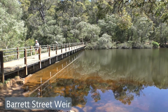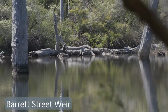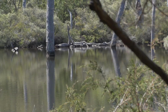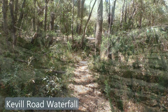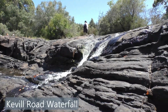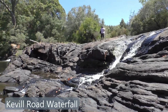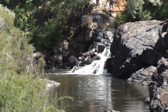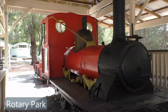You can stop for a picnic lunch at the Barrett Street Weir in Margaret River, and if the weather is nice and warm, you can have a swim here too. If you're there in the cooler months, especially if there's been a bit of rainfall, go and see the Kevel Road waterfall. Unfortunately, when we visited, there wasn't really that much water flowing over, so it's not anywhere near as spectacular as it would be after a good period of rain.